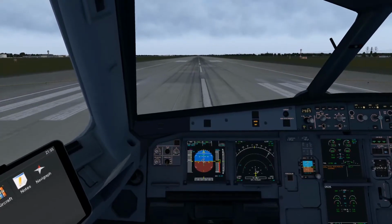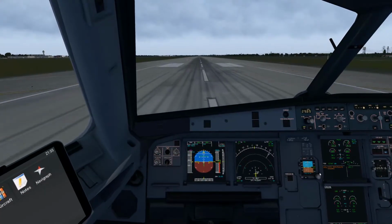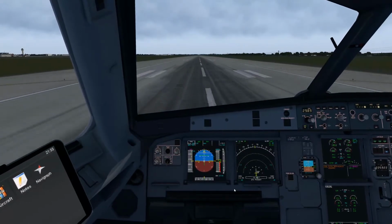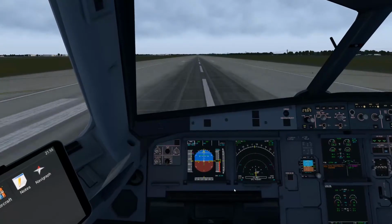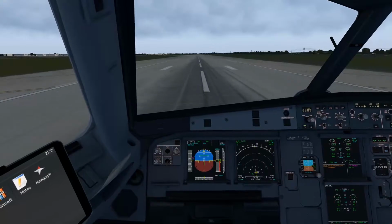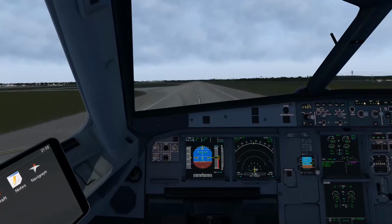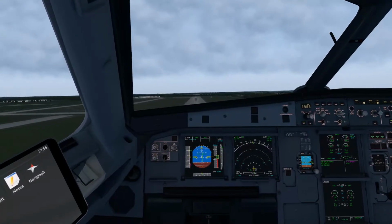What's it complaining about? All the trim isn't set. Well, I'm just gonna go ahead and we can actually, what we need to do is bring the aircraft to a complete stop, but that's okay. We'll just V1, rotate. I was ready to climb.